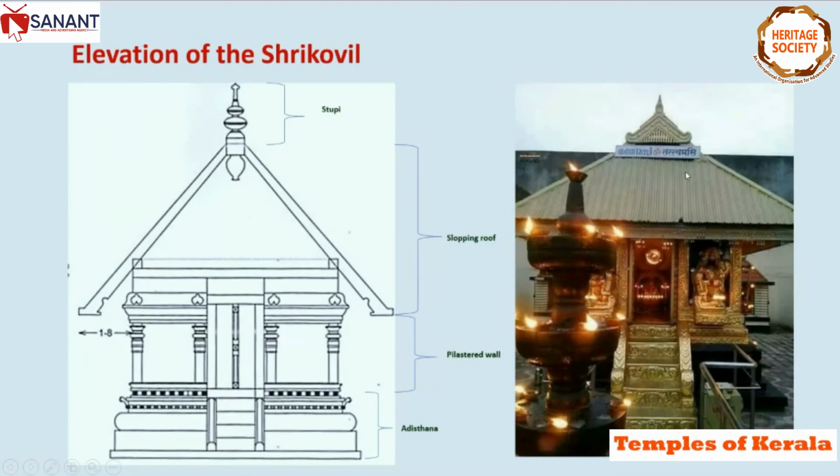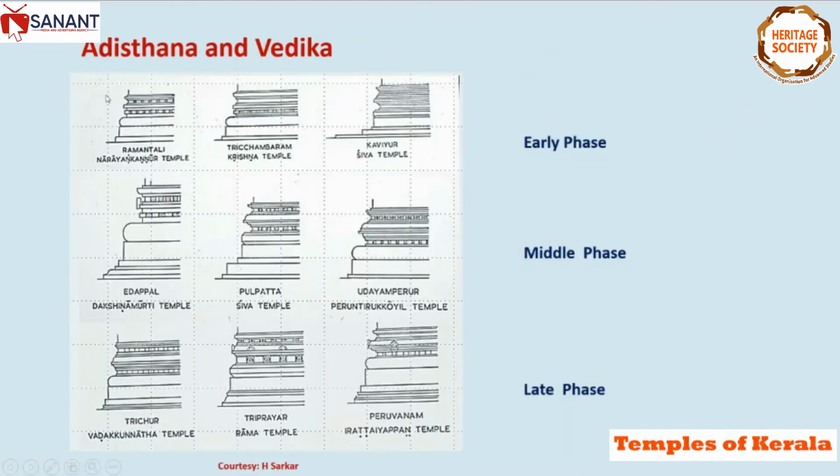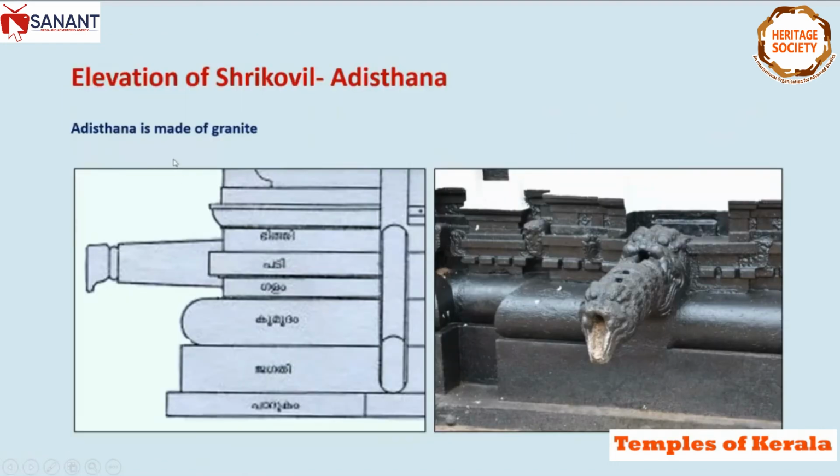And now coming to the elevation of the Shrikovil, a typical Kerala temple Shrikovil has the Adhisthana at the bottom, then the pilastered wall, the sloping roof, and the pinnacle stupi. The Adhisthana of the early phase temples is comparatively simpler. These are examples of the middle phase, and these are of the late phase. Adhisthana is generally made out of granite. It may have components like Paduka, the lowest portion, Jagati, Kumudam, Galam, Pati, Bhikti, etc.